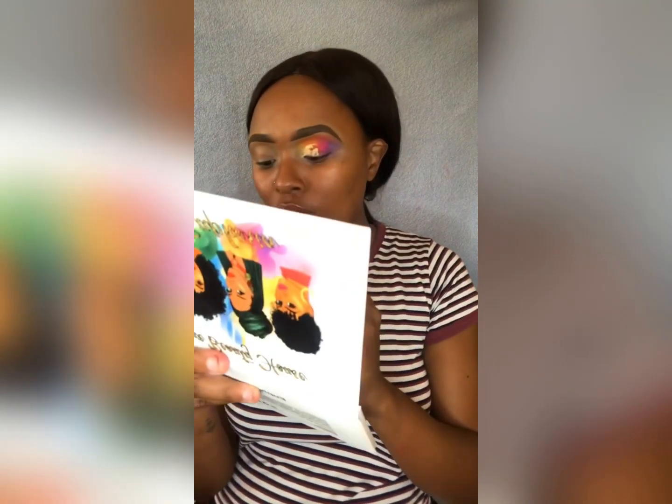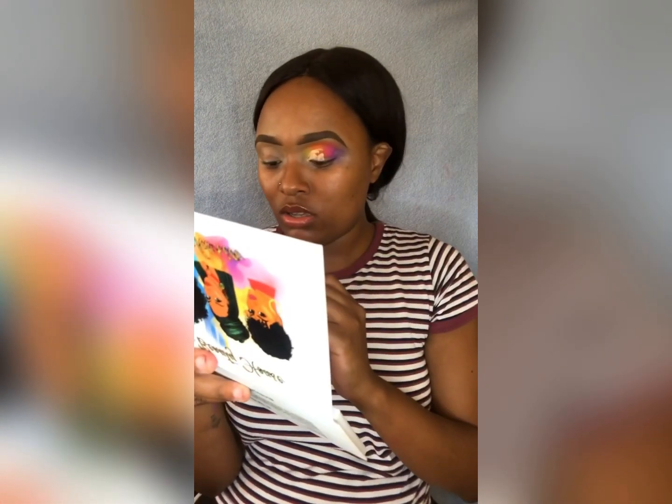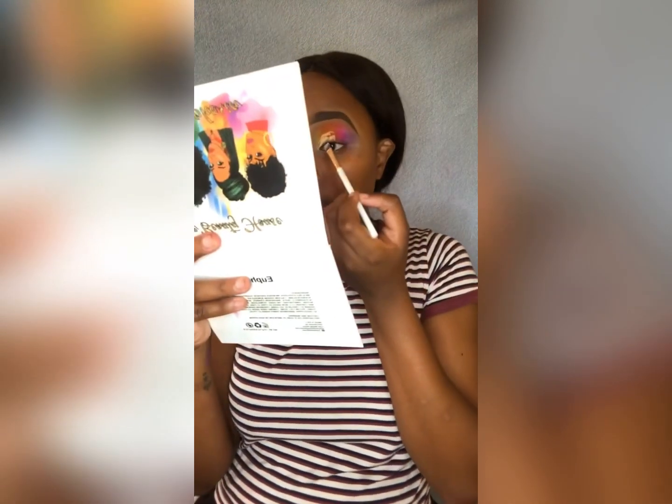I'm cutting my crease now, but the brush I've already started with wasn't really doing it for me, so I have to change brushes. It's a Luxe Beauty House brush, but I need it. So let's do this.